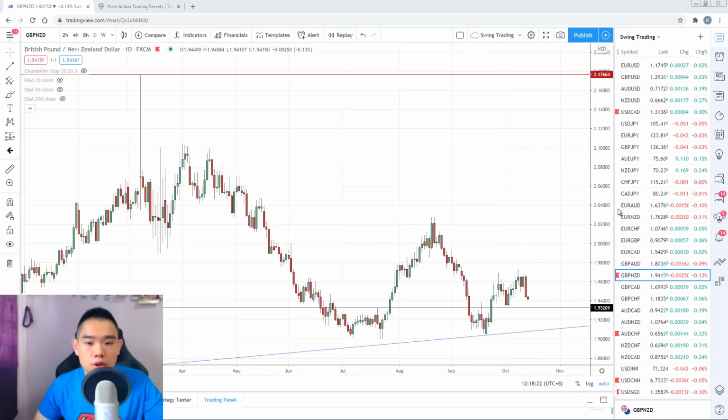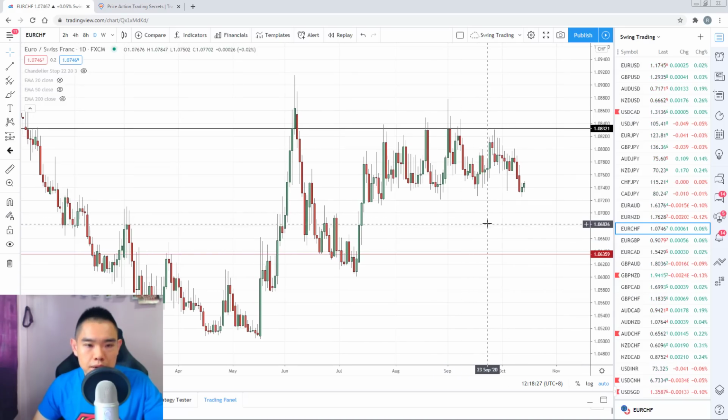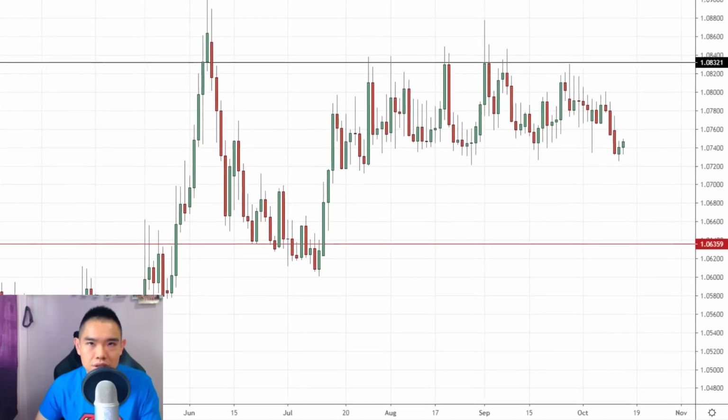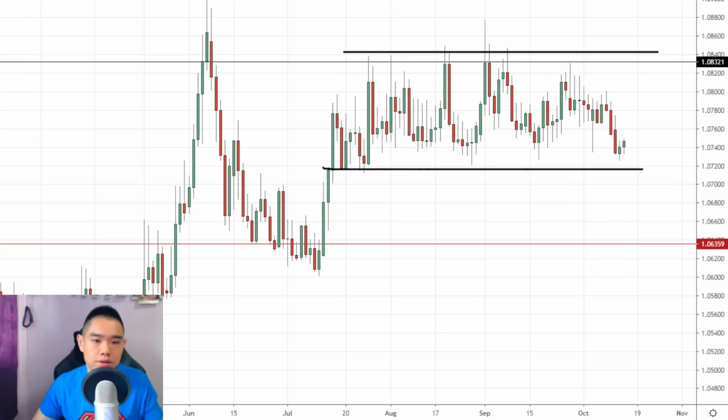Next one, right? Let's have a look at the euro against the Swiss franc. So if you look at this market, I just zoom out again with daily time frame. You can see that overall this market is in a downtrend. So if I have a choice, right, I want to be shorting this market. But if you look closely at this price action, you realize that over the last few months, euro against the Swiss franc is pretty much just within a range, right, between the 1.1084 area and this 1.1072 area. So really, buy low, sell high.